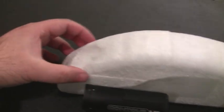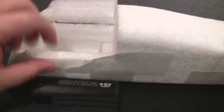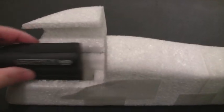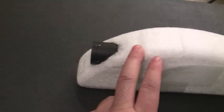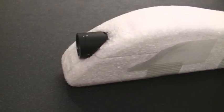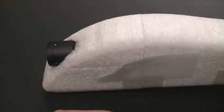And as you can see here, I've carved out a nice little area for the camera to go. Oops, if I can do this with one hand. Okay, it's just going to sit right in there, and it'll close in like that, and it'll be right up in the nose of the plane. Hopefully I don't do any crazy nose dives, but otherwise hopefully the camera will be okay. So that's where the main camera's going to go.